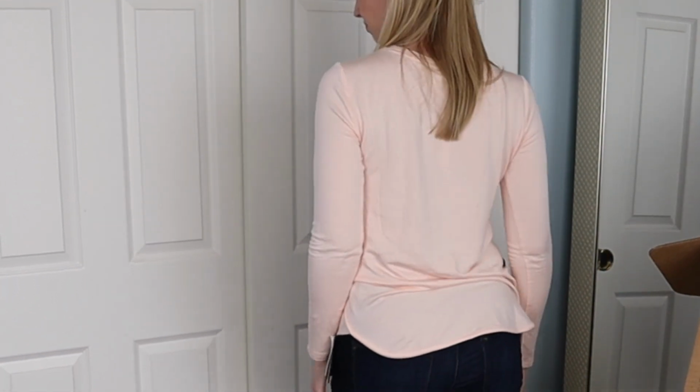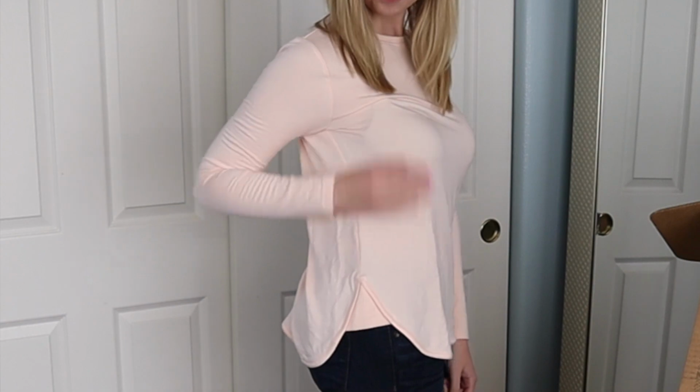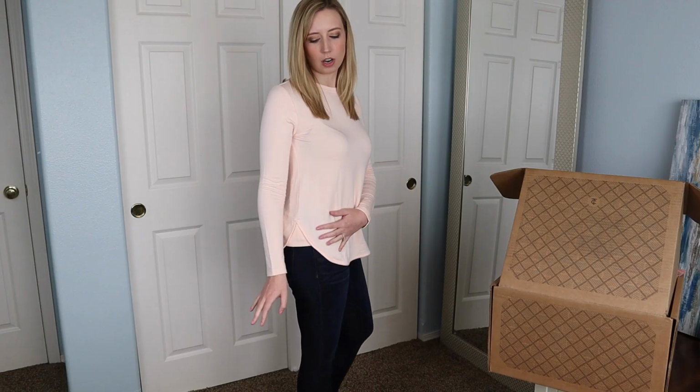Like, this could be a pajama shirt. You could sleep in it, live in it. This is the softness of shirt that is so great. And I love this detailing right here. It just adds a little extra interest to the top.